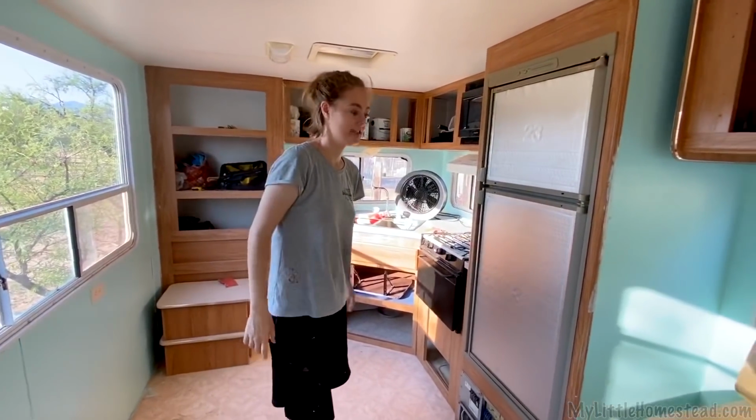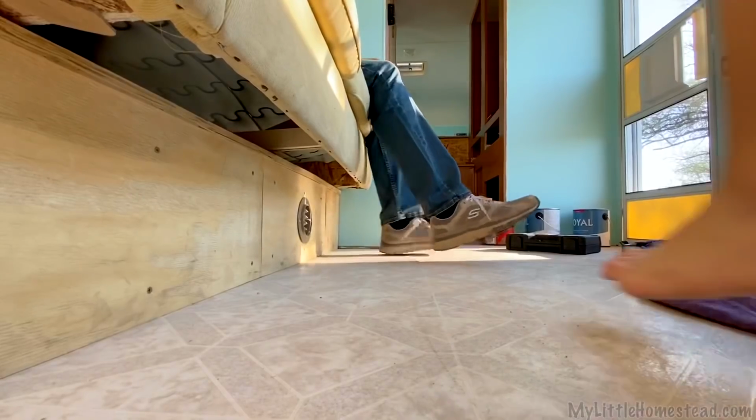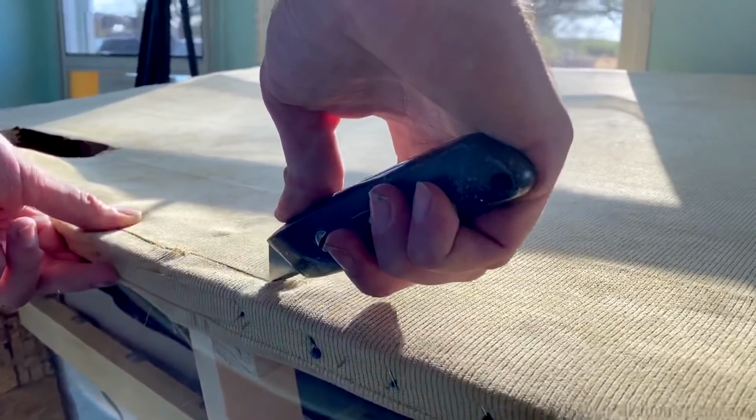Jared is gonna tackle the couch. Jared has one last thing to do on the couch. Take it down a little bit more. It's still too high for us. Both Bree and I feet kick like we're little kids sitting on this thing. We need to cut it down 3 inches. Scariest part of it. The easiest way to get started on those is just get started, even if you don't know what you're doing.